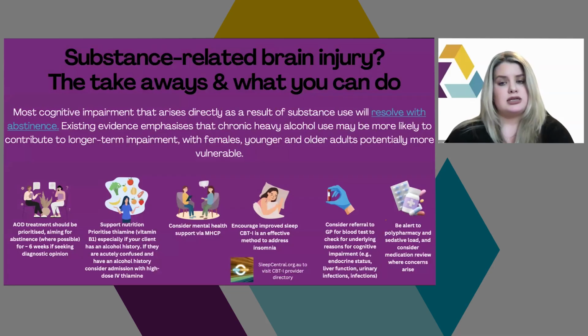Existing evidence does emphasize that chronic heavy alcohol use might be more likely to contribute to long term impairment, with females more vulnerable, as well as people at either end of that age spectrum. So we would really be recommending people engage in AOD treatment and prioritize abstinence where possible. And then, if there is a diagnostic question, we would recommend waiting usually around 6 weeks before addressing that question. Of course, there's going to be variability depending on the clients that we're working with.